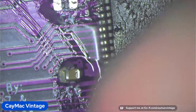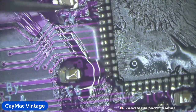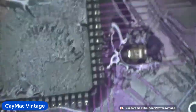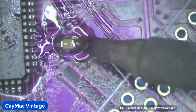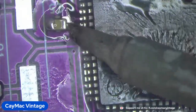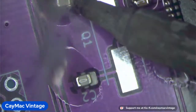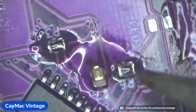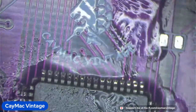SMD components like this, they're small, but they're so easy to put on. And a little bit of flux and a dab of solder. That's it, there. Now I can come and get the other side. Now I don't need tweezers anymore. Okay. That's it. Resistors and capacitors are all on.